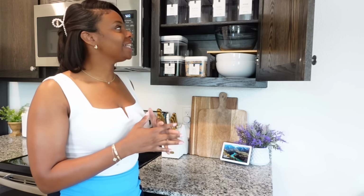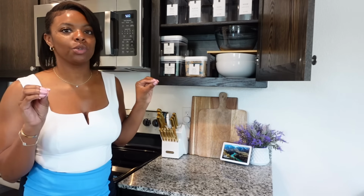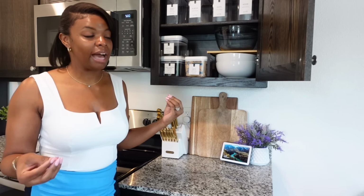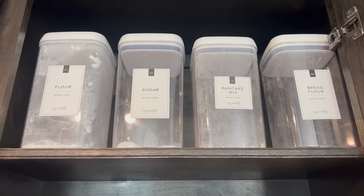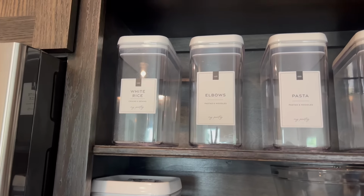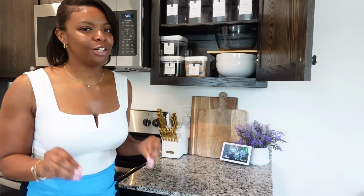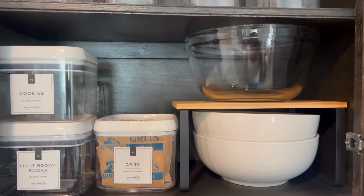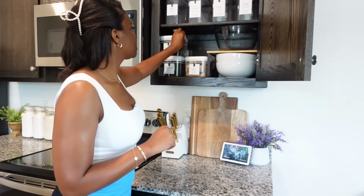So in this case, I have everything on each shelf, what I gravitate towards every single time I cook when it comes to things that I would possibly have in the pantry. On the higher shelf, I have flour, sugar, pancake mix, things of that sort. One level down, I have white rice, pasta noodles, penne noodles, elbow noodles, those type things. And just below that, I have my grits, brown sugar, just because these canisters are smaller.